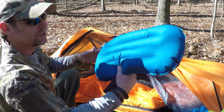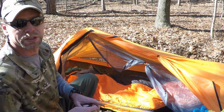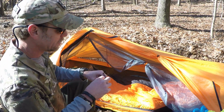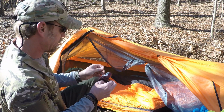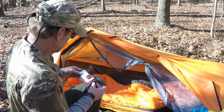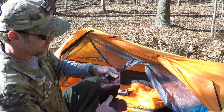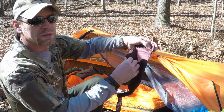I went ahead and inflated it. I'll keep it in the back, just in case for some reason I find out in the middle of the night that I don't like this one. At least I have the other one as a backup. Oh, actually 2.25 ounces. Okay, close enough. But how about this?